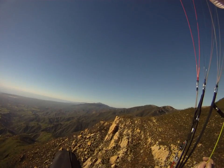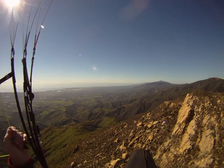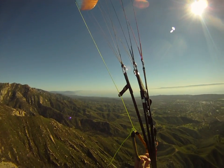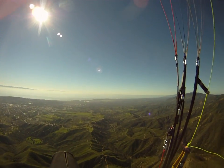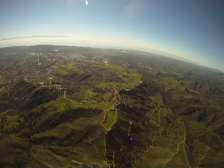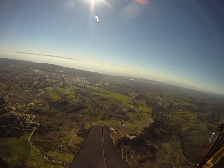Again, I'm still looking for lift, but it's pretty light this day, so I'm just going to go ahead and go on my glide right here along that ridge. We'll look off here to the left, check out the scenery, and then back along the ridge. That ridge, as you can see, has the ponds directly in front of me, and those line up directly with our landing zone.